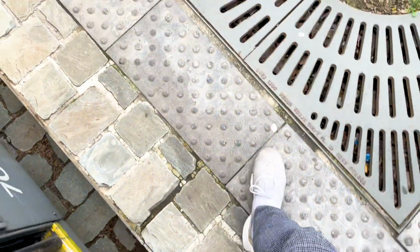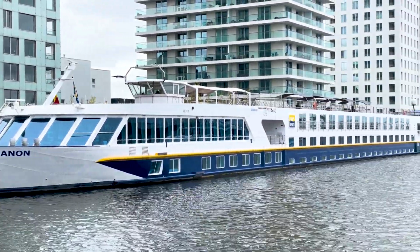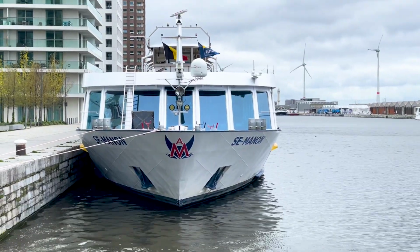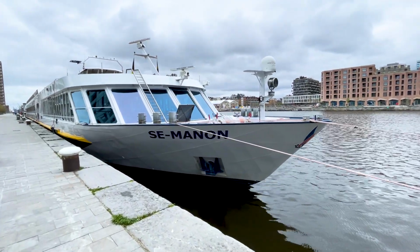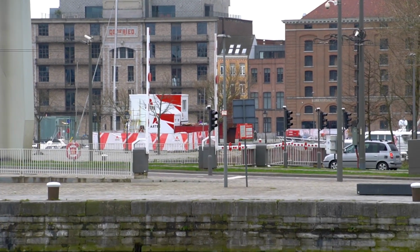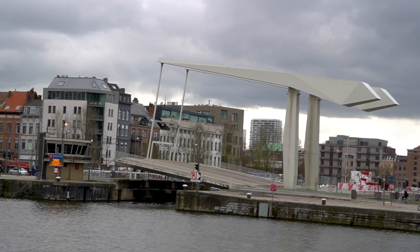And here we are back at the station London, where we left the tram, and then it's just a few meters to the cruise port Kattendijk dock, where we can see our beautiful SE-Manon already waiting for us and almost ready for departure. The remaining time until the all on board time we spent at the library in the back of the ship. Also, we watched the opening of a bascule bridge.